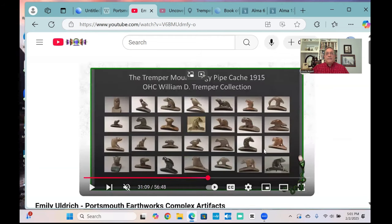Now, the Hopewell, at least for a time period, used pipes made out of pipestone where they would have these animal effigies. But even though you can see a lot of samples or pictures of them, they're primarily found in only two locations. One was in that Tremper Mound, which was a great house that was burned and then buried over, and they thought it might be an animal effigy.